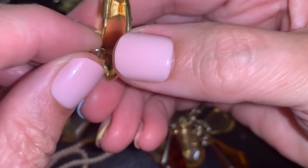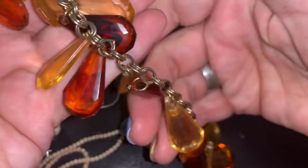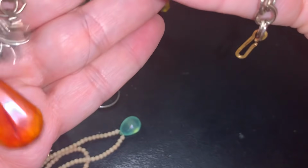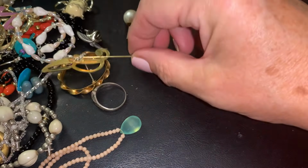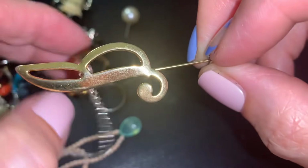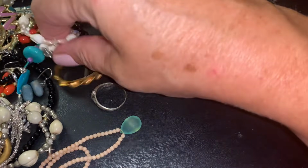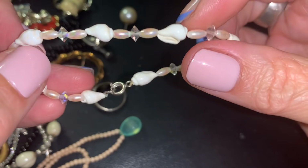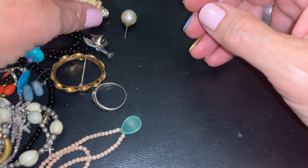Some pretty damascene. This is plastic. Vintage. Nice for the fall. Still trying to think of this thumb thing. Oh, cute little shell. Why can't I? Oh, what's this? What's this?